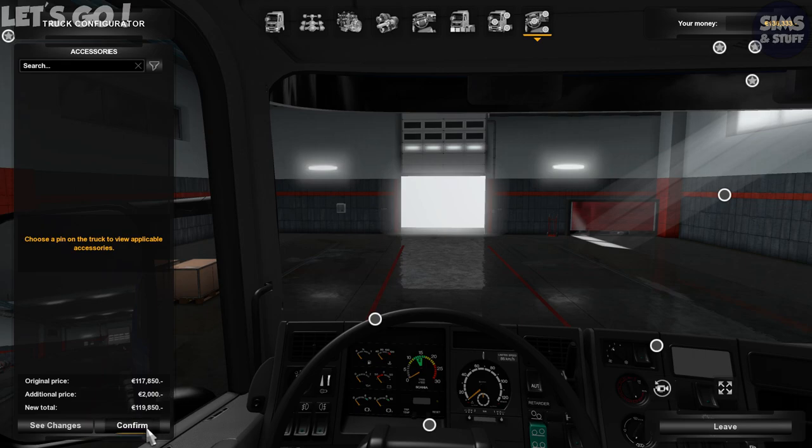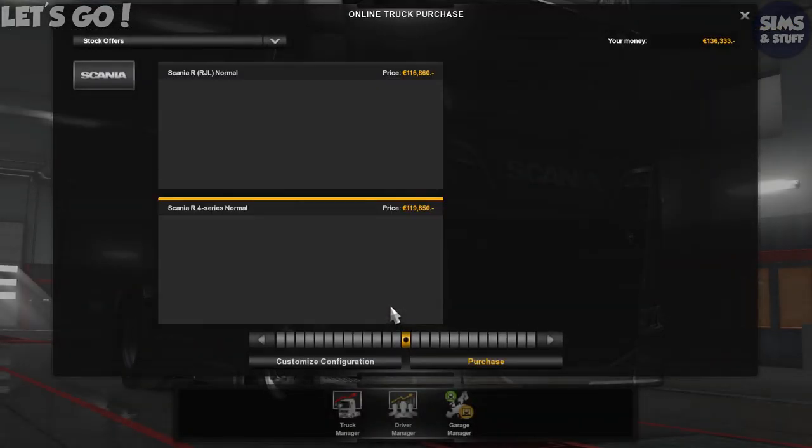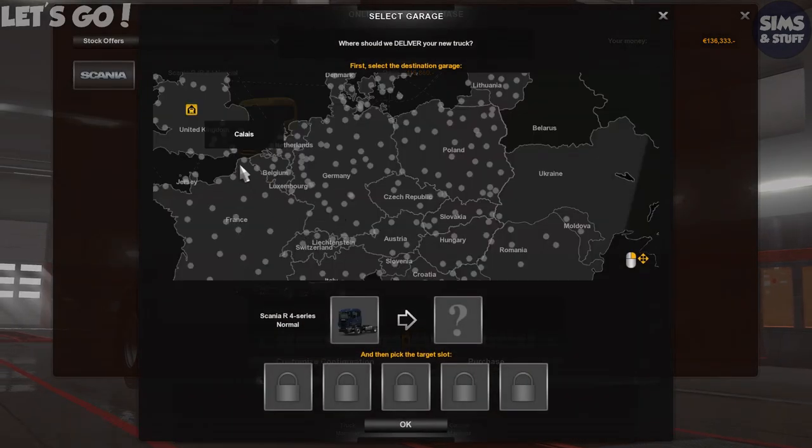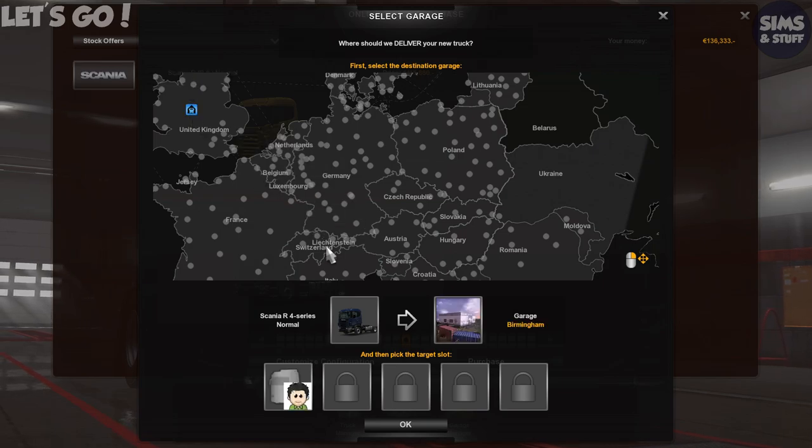But 119,000 with the paint job. That's the truck we're going to buy. And we've only got one garage, haven't we? Which is back in Birmingham. So that's where we're going to have to put it.